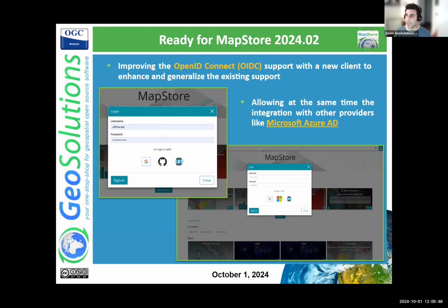And at the same time, we have also included the integration to other providers like Microsoft Azure Active Directory. So effectively, depending on how you decide to configure MapStore, you can have multiple ways to authenticate to MapStore.